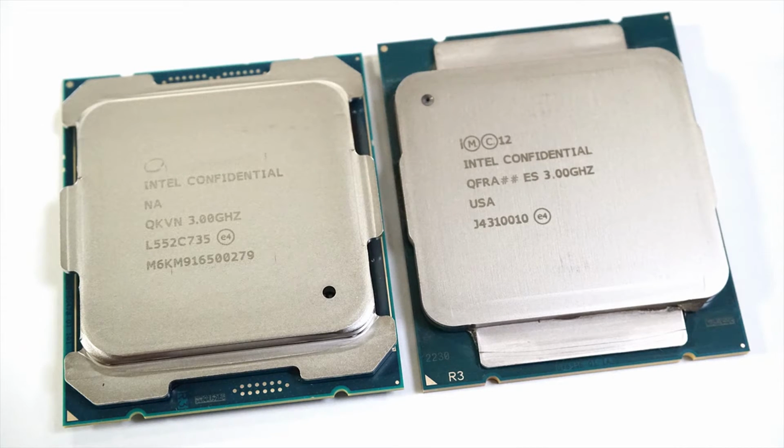So be sure to check out the full review. We've got all of our benchmarks, power consumption, all of that stuff is included in the full review. And we will be spending a lot more time with this processor and a barrage of new motherboards as well. So look forward to that coming here in June and July.